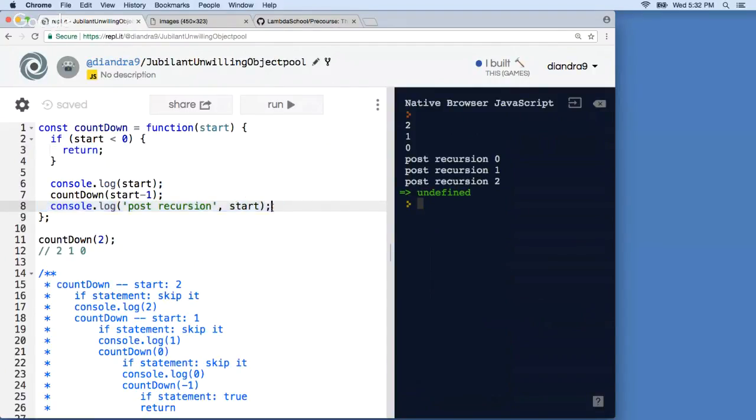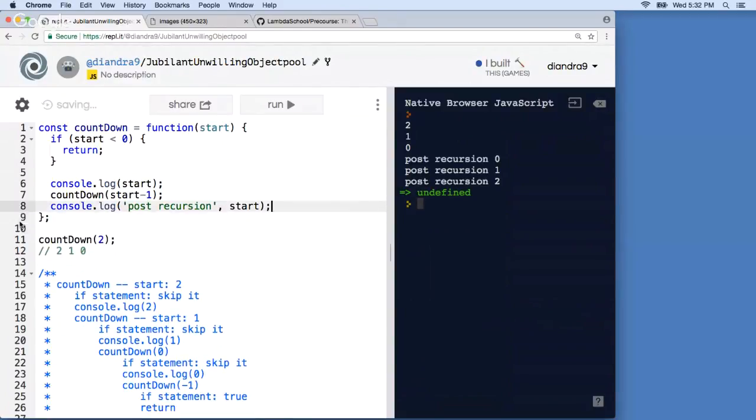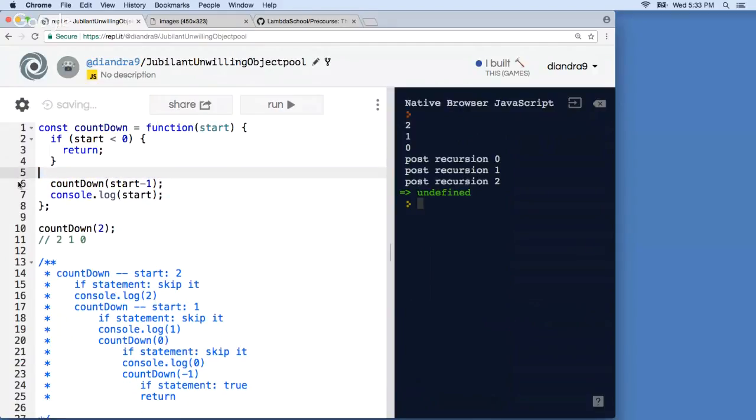And in this case, there's no actual return statement. I could put one down here if I wanted, but when you hit the line at the end of the function, it's the same thing as returning. So using this logic, we can create a count up function really easily just by moving this console log. So now if the console log is after the recursion, count down becomes count up.